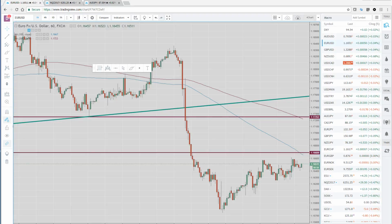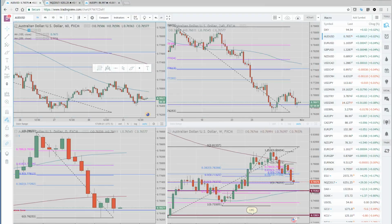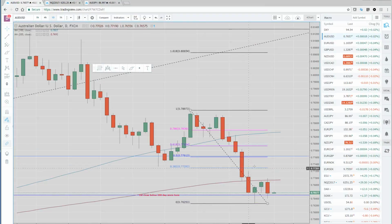Let's start with the Aussie and Kiwi, which have had some big moves down over the past week or so. They stayed heavy overnight on the slightly weaker China PMIs, and the Aussie rally failed just below the 200-day moving average. We were discussing that last night. Take a look here at the daily Aussie. It's coming in right around 77 even. So it looks like it poked its head above and then came back down.